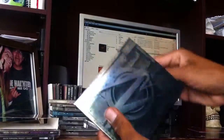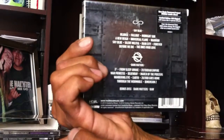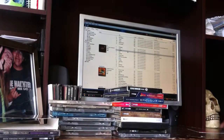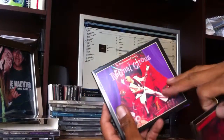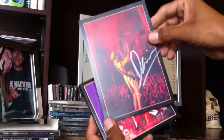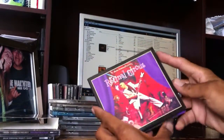An excellent album, and with excellent packaging. I love it. Okay, moving on to our live albums here. Along with the Retinal Circus here. And I got a postcard, I suppose, from Century Media.